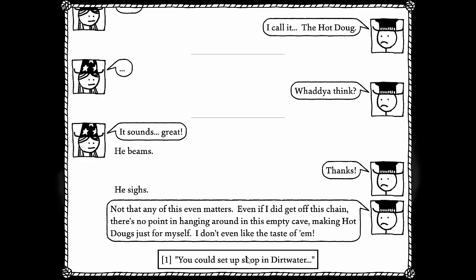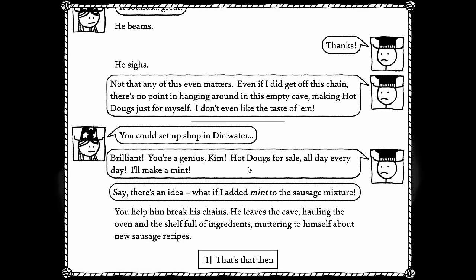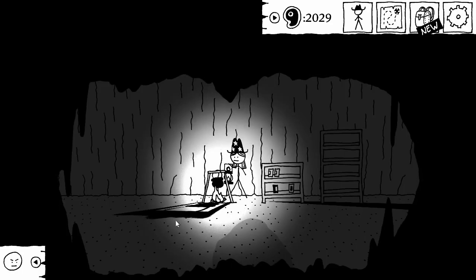You could set up shop in Dirtwater. Brilliant, you're a genius, Kim. Hot dogs for sale all day, every day. I'll make a mint. Say, there's an idea. What if I added mint to this sausage mixture? You help him break his chains. He leaves the caves, hauling the oven and a shelf full of ingredients, muttering to himself about new sausage recipes. That's that then.